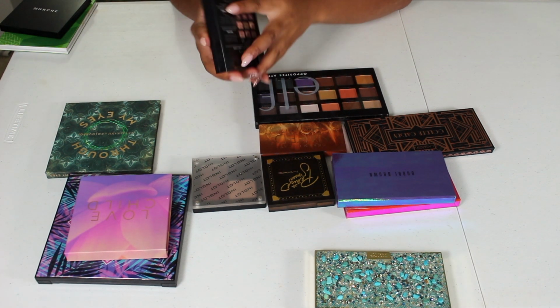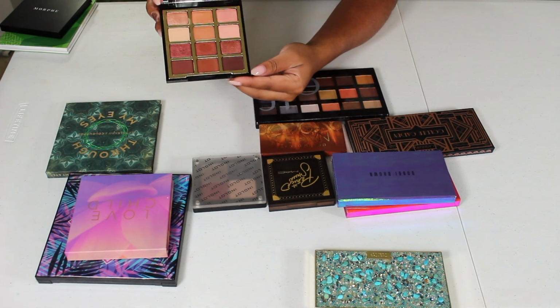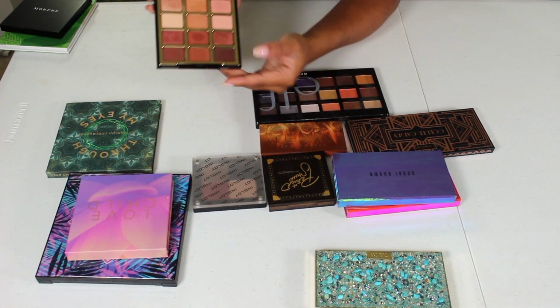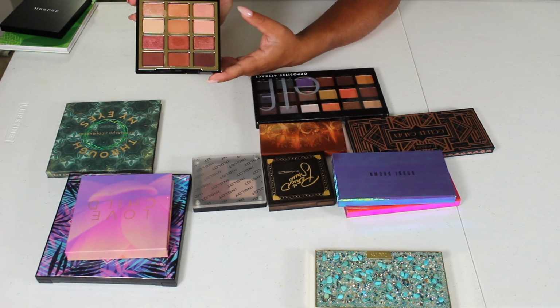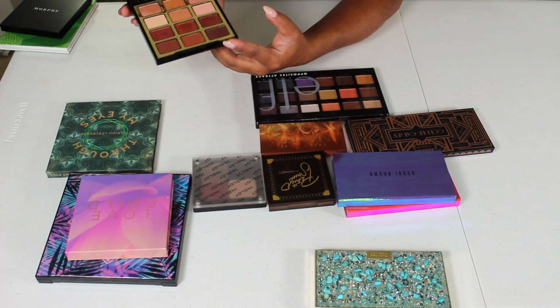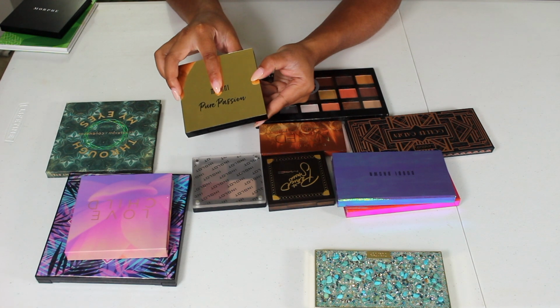Milani Pure Passion eyeshadows. Oh, that's pretty too. Reminds me of those Stila Windows to the Soul palette or something, but should I keep it? I'm gonna keep this one for now.